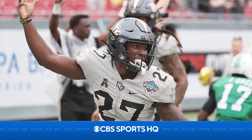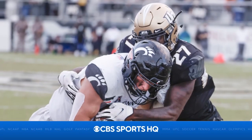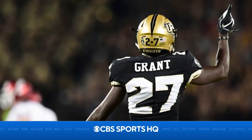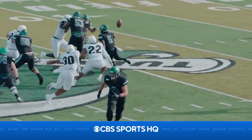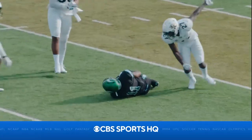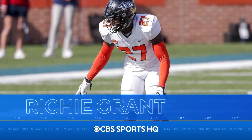Richie Grant is as comfortable in deep center field as he is in the box. On 80% of his college snaps, he evenly split his duties between the two positions. The other 20% of the time, he was lined up in the slot. That versatility combined with the physicality he brings to the field makes him an easy player to like. He's better against the run than in pass coverage, but don't misunderstand. He plays the game at an extremely high level and has a deep understanding of what the offense wants to do. Grant is only limited by his physical skills.